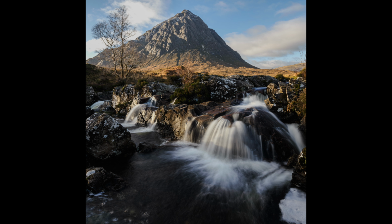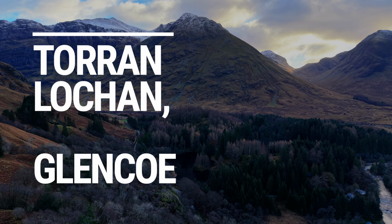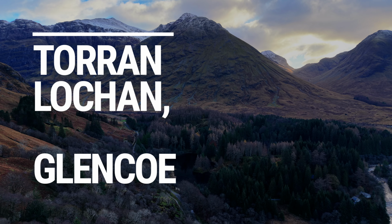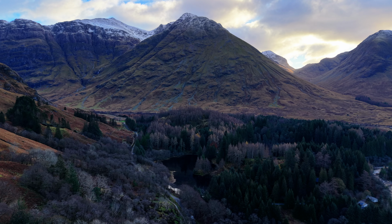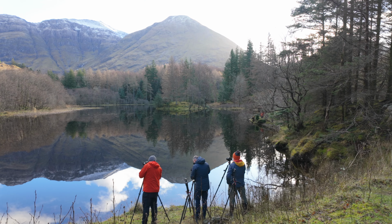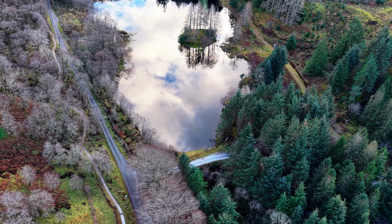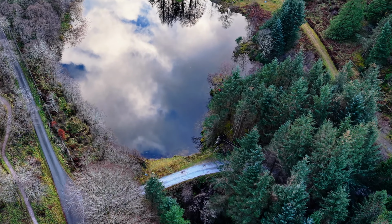So from there we moved on to Torren Lochan. And next we moved to the lovely Torren Lochan, which I have been to before several times, and it's just a beautiful hidden gem out of the way of anywhere else, and you can just stand and get lost, and the peacefulness is beautiful. And what I'm going to do is get the drone out and have a little buzz about what this looks like from above.